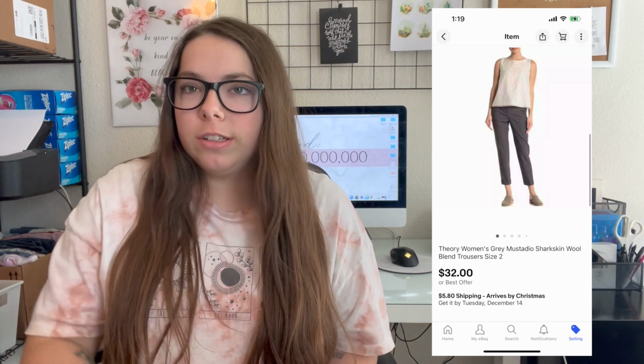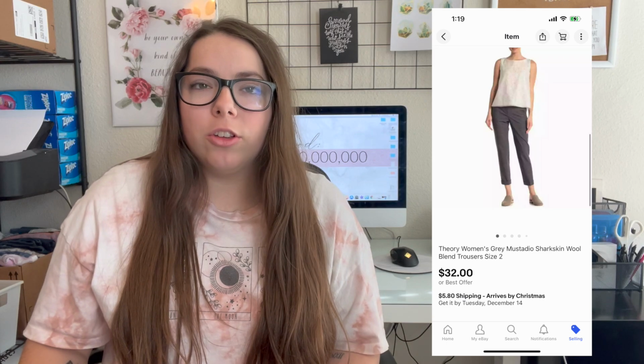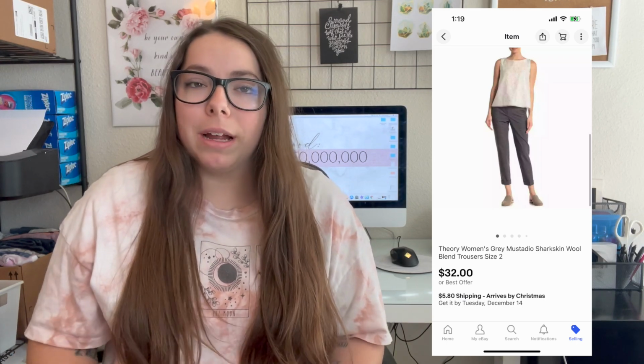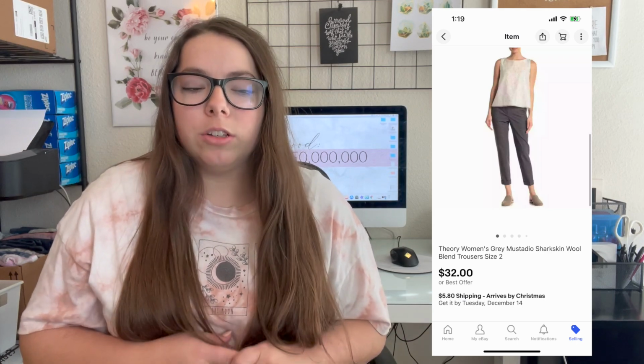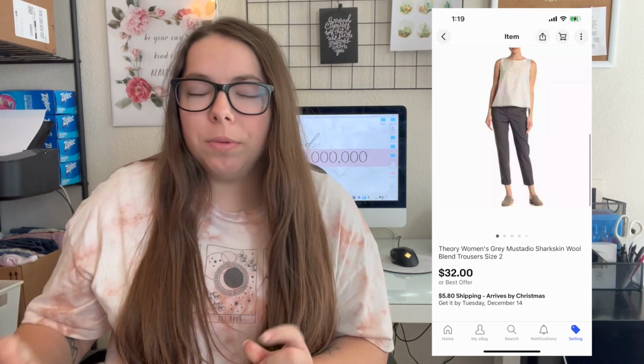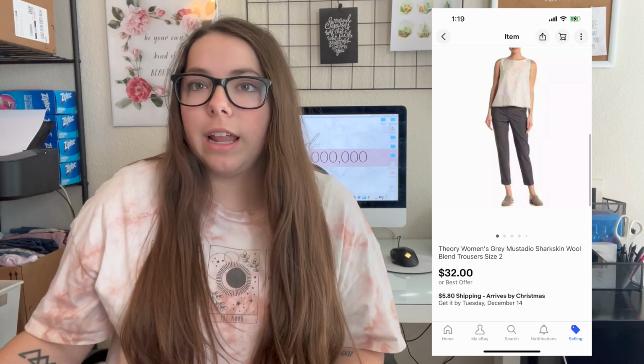If I do refer to something coming from a flip lot, that just means I'm consigning the item for someone else using the Flip app. In the end, I split the profit between myself and my client, so I don't actually make the full amount, but the videos would be so much longer if I added all that information in here. So I leave it out, but just know I do not make that whole amount. I split it with the client that I'm consigning for.